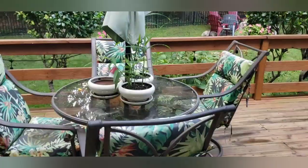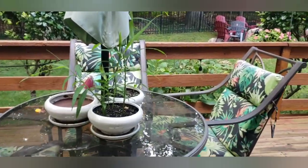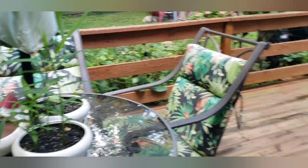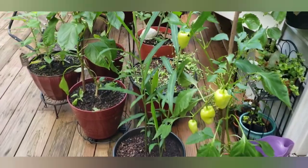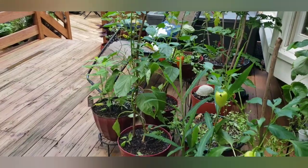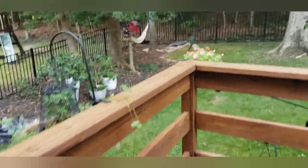Out the back door here, you can see my ginger on the table. And that is going to be a video coming up because I have to talk to y'all about ginger. And there's another bowl of ginger that I planted at the same time. And you can see we have been blessed with rain. We have had like 2 days of rain, so everything's watered. I don't have to water today. Don't have to do much. It's really nice.